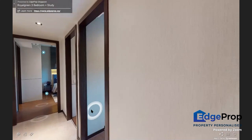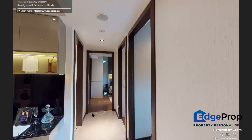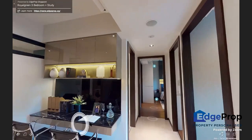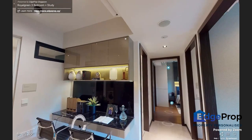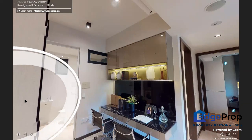Yep. So if you notice, it's timber flooring over here. Okay. Let me recap. This is a 3+ study, 1066 square feet. We have a total of 30 units out of 285 units. Very suitable for a family of 4 to 5 to stay. Coming up shortly, we will see the 2+ study.